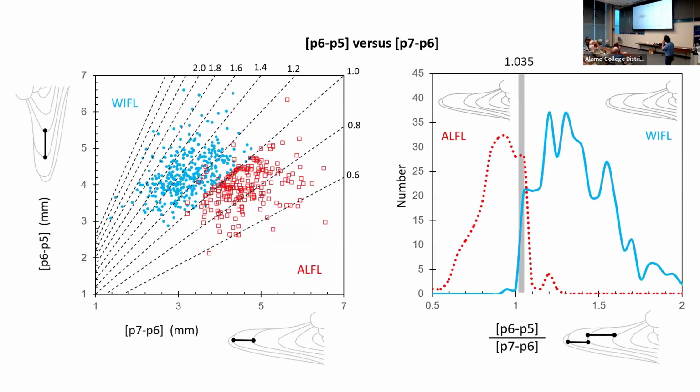You might not be able to measure it, but you can see it. So this is showing you that. This is the actual data. No one will believe us until you actually show the data. This is the width of P6 to P5 and P7 to P6. The absolute values are the same, but they cluster completely in 2 different clusters, pretty much. And these lines are the slopes. This was saying they're the equal length. And so it pretty much breaks down right where they're equal. And so in alder flycatcher, the outer tip is longer than the inner primary right there. So 95% of the willows are higher than 1.035, and 95% of alders are less than 1.035.